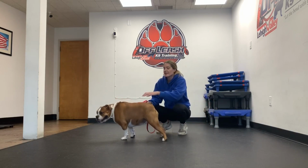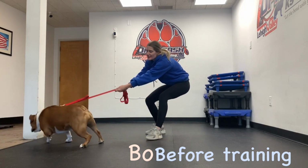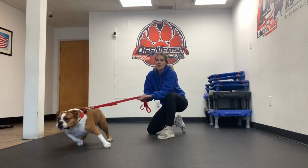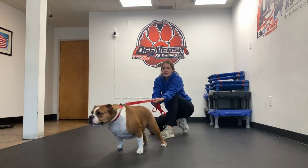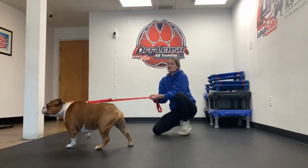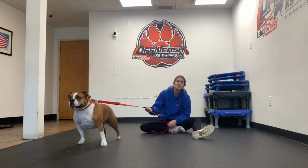Canine training Lehigh Valley and Scranton, and I have my newest Florida trained drop off with me. This is Bo. She is a 2-year-old Beagle Bulldog mix. She's obviously very heavy on the Bulldog. She's a little bit upset right now that mom and dad just left. So we're gonna get to work right away just to distract her.